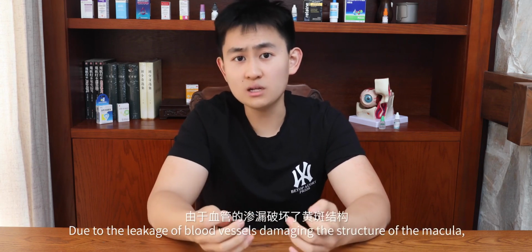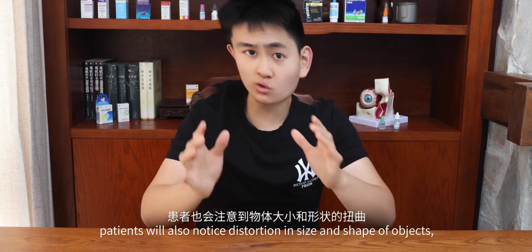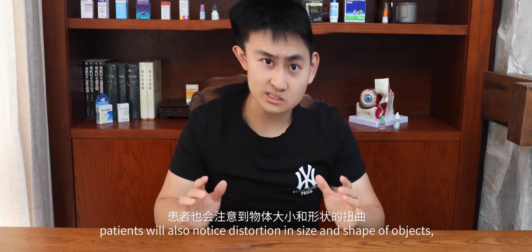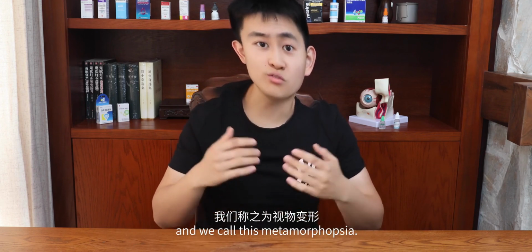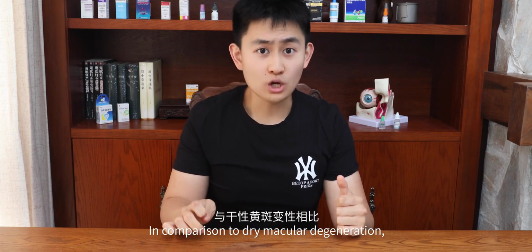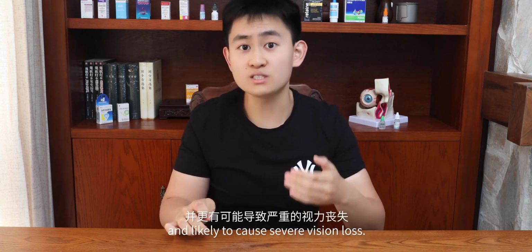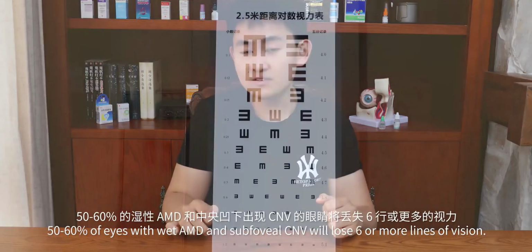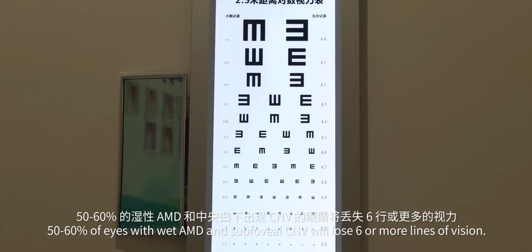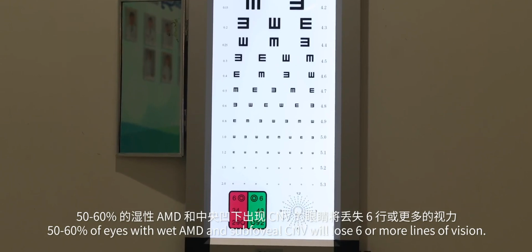Due to the leakage of blood vessels damaging the structure of the macula, patients will notice distortion in size and shape of objects, and we call this metamorphopsia. In comparison to dry macular degeneration, wet macular degeneration is much more progressive and likely to cause severe vision loss. Over 2 to 3 years without treatment, 50 to 60% of eyes with wet AMD and subfoveal CNV will lose 6 or more lines of vision.